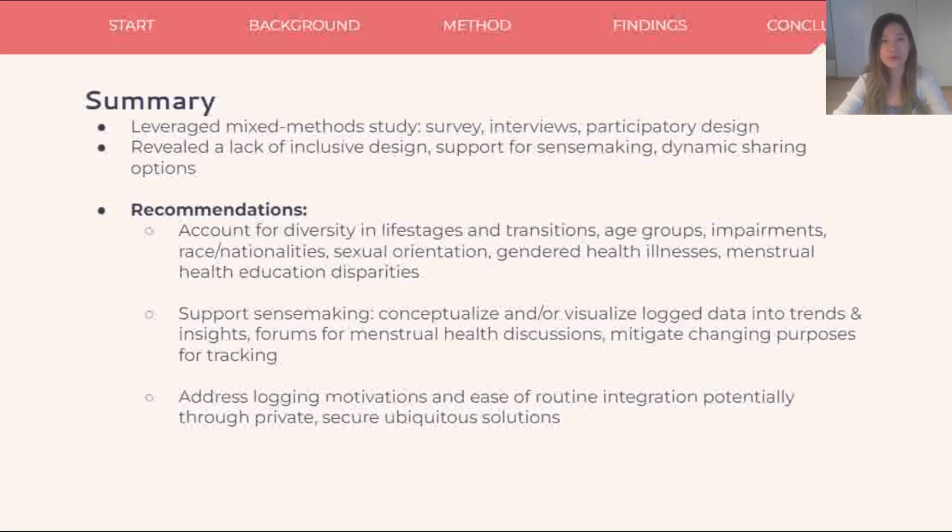The first would be for designers to factor in how menstrual tracking might account for a diversity of cultural backgrounds and menstrual experiences. The second would be to provide support and more functionality for users who might want to draw insight from the data that they enter. So, for example, this could be through visualizing log data into trends or forums for menstrual health discussions. Also, it is important to not forget use cases where individuals might change their reason for tracking, whether it be for prediction of period length to prediction of menstrual symptoms.